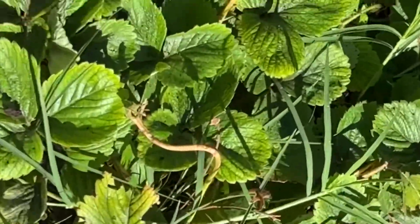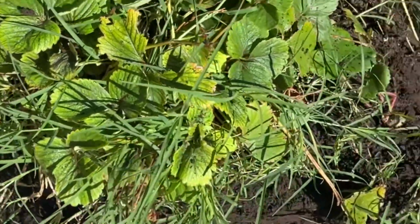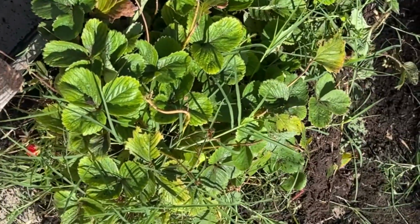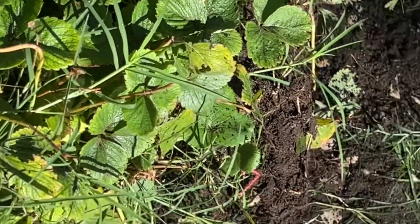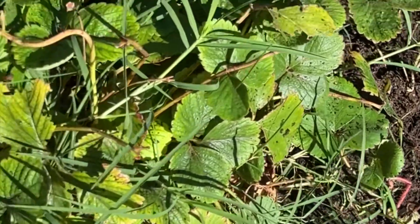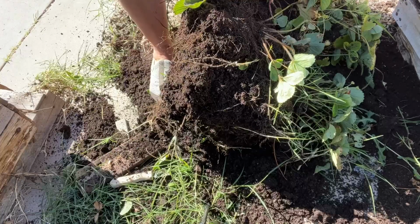Look how root bound that is. Oof. Poor thing. It needs some TLC for sure. Look at that. See, guys, look at how root bound this is. And it's not the strawberries. I just planted it in a really bad spot. And the grass is taking it over.